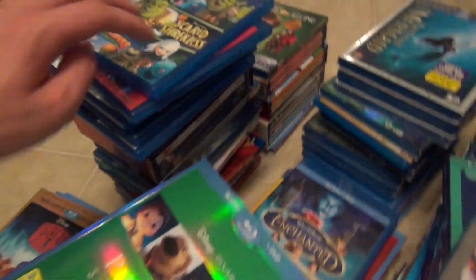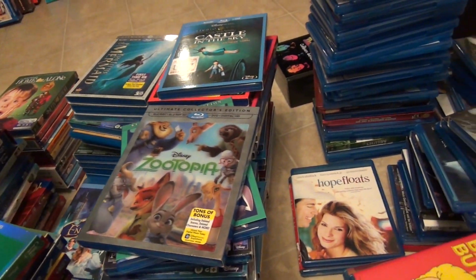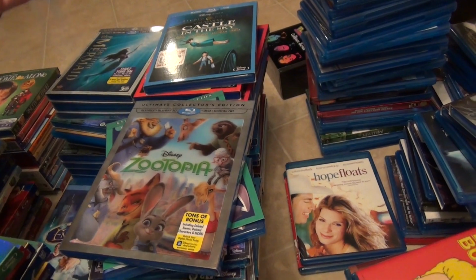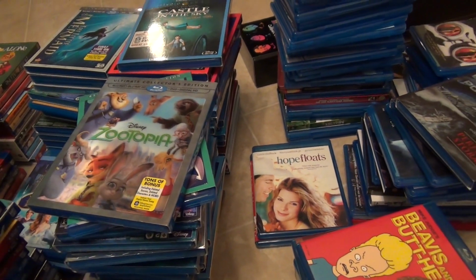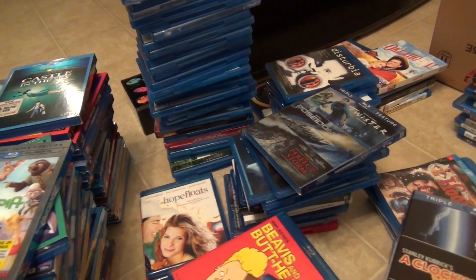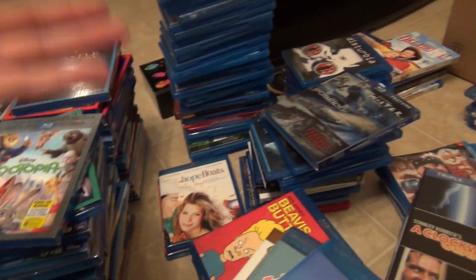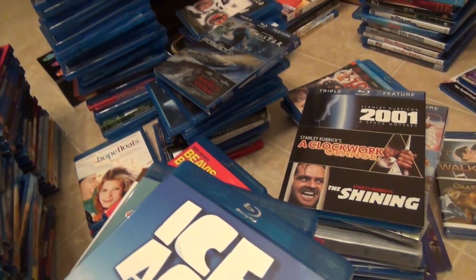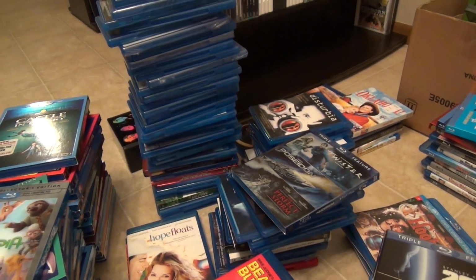Here's just some more Disney. And then over here I got my Christmas titles. So basically, the Disney titles here, they're not organized. It's just that they're in Disney, so I know that they're all Disney. So what I'm going to do is put them all on the shelf, and then from there I will organize my Disney ones, and then I'll put whatever I want next on the shelf, and so on. And then I'll start doing the DVDs. So here we go again.